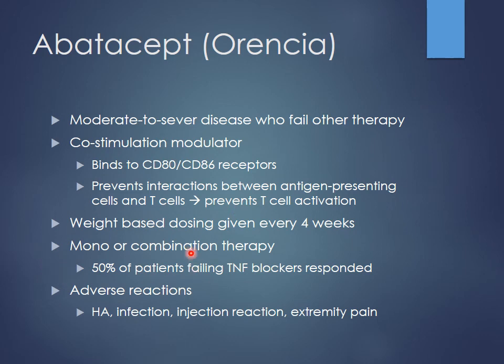Again, this is another one you can potentially give by itself or in combination, especially with another traditional DMARD like methotrexate or hydroxychloroquine. And this is better for patients who fail the TNF blocker. So if they fail something like infliximab, they fail Humira, you can switch them over to this to see if they have any increased efficacy. Not everyone responds, but maybe half the patients will do well on this one. And again, nothing unique, I should say, from the adverse effect standpoint compared to the other antibodies we're looking at today.